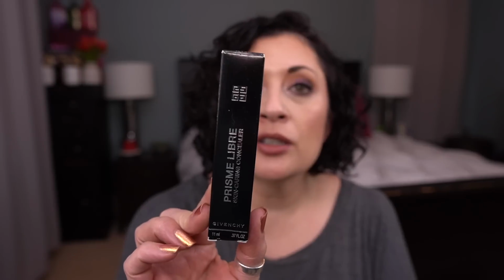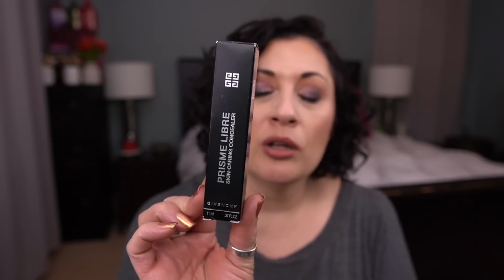and I wanted to try them. By Givenchy, I have the Prisme Libre Skin Caring Concealer. Based on what I read, they're hydrating concealers, which is what I need because I've got dry skin, dry under eyes, etc. Let's see, it says it corrects dark circles, redness, and imperfection for an even luminous complexion. Its refreshing texture is enriched with a capucin extract? Capuchin? I don't know. And a cornflower complex to guarantee comfort and hydration.